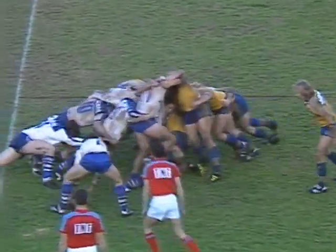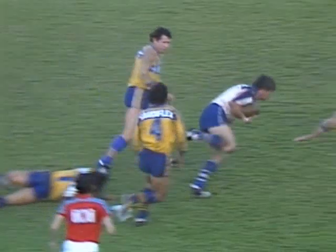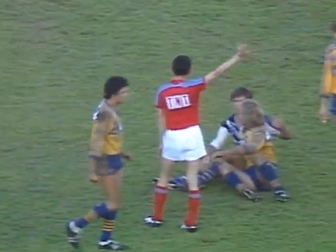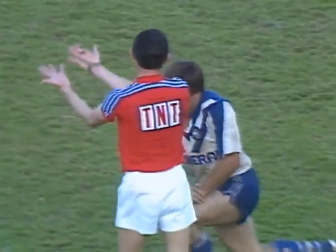I think we should look for something different from Gary Hughes, maybe a kick. Gary Hughes giving it to Chris Mortimer. He's over the top of David Lydiard. The ball has gone to Langmack, but it's a Parramatta penalty. He's ruled passing from the ground.